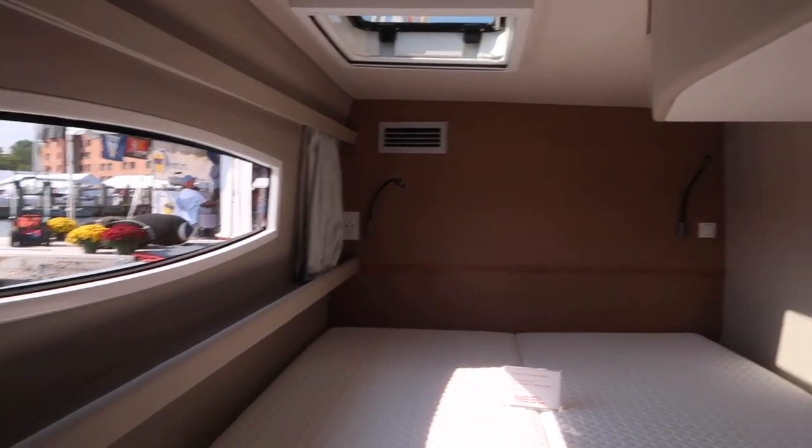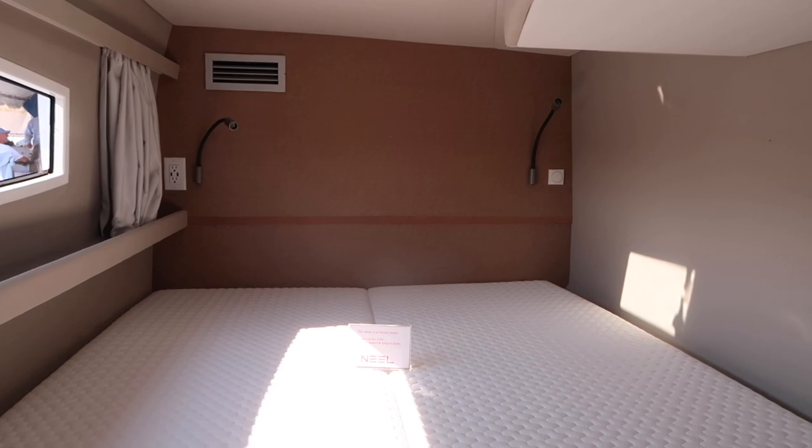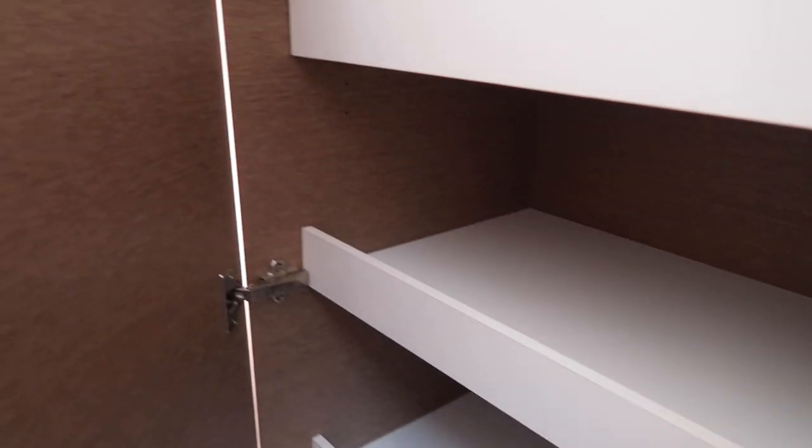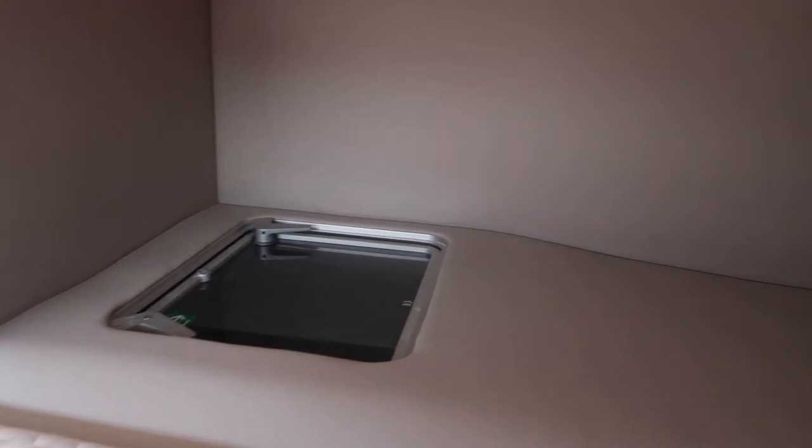But it's still nice. I mean, the bed is huge. It's got a huge window. Lots of closet, cupboard, lots of storage in here. An escape hatch there. Some more ample storage. Yeah, I could put a kid back here. Small one.